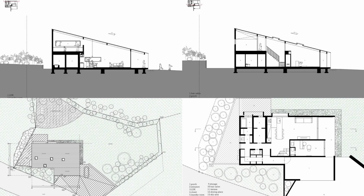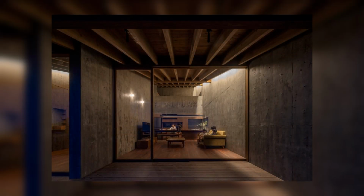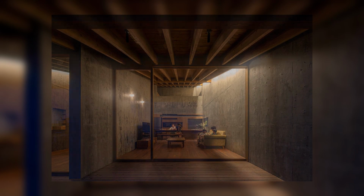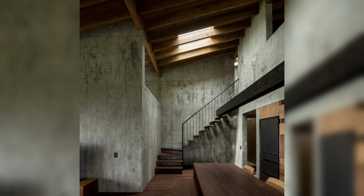Inside the residential quarter, the first floor consists of the wet area and storage space on the mountainside and the living, dining, and kitchen on the ocean side. The second floor offers a private space with the master bedroom and children's room.